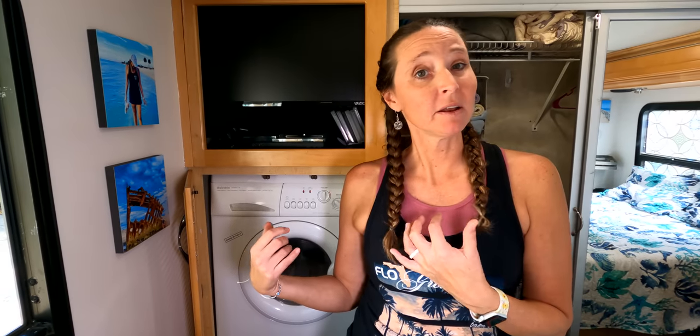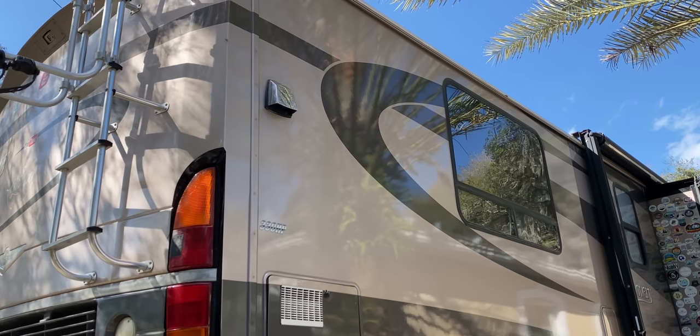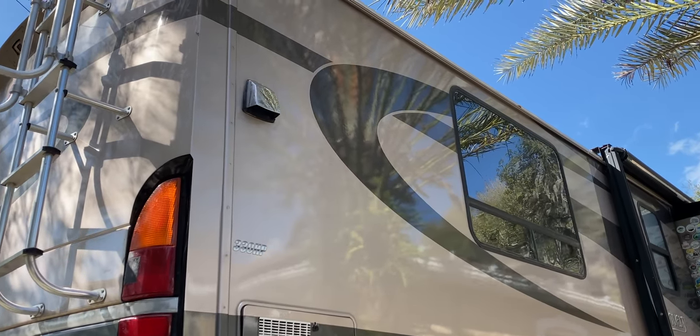So this particular model of the Splendide is vented. Now, we've not had any other model other than this one. I have read and heard that the non-vented units don't dry clothes as well as the vented ones. We've never had a problem with this getting our clothes actually dry. So I will definitely say these vented ones seem to work great just because that has definitely been our experience.